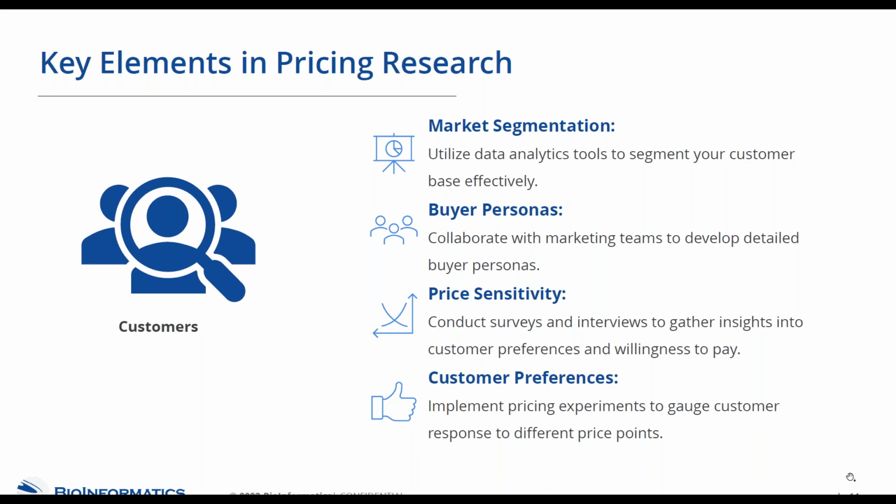Create buyer personas. Work with your marketing teams and develop those detailed buyer personas. You may pull in your sales team as well to help with that. You want to align your pricing and your messaging and your overall strategy with the motivation and preferences of your specific buyers.